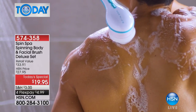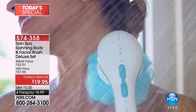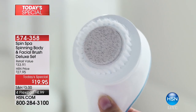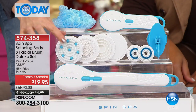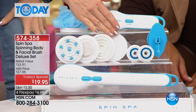Well, you know, it's great because of those hard to reach places. So whether it's your back, you can use that little thing for the neck, for your feet, all that exfoliation. So you're cleansing, you're refreshing, you're exfoliating. Exactly. All in one. And I want to show you this. I'm going to have to stand up and show you because they're all locked on. There's a microdermabrasion head. So you're getting microdermabrasion all over your body.